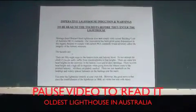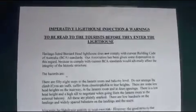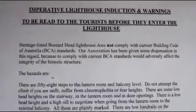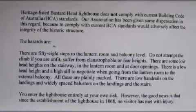So this lower level right here that we're standing in used to be the storage room. And these stairs didn't used to be here. They used to be on the outside of the lighthouse. So in a second when we go up, you'll see a panel missing and the panel's been replaced, and I'll show you where that is.